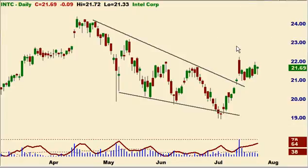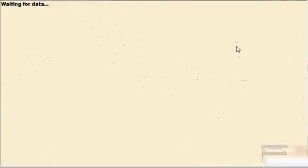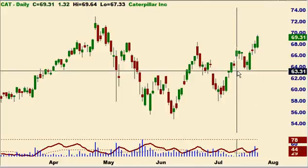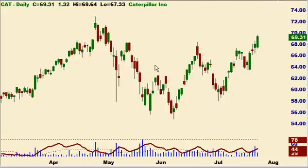And finally, so I'm not totally cherry picking, let's take a look at Caterpillar, CAT. Caterpillar, as probably most everybody knows, is the world's largest manufacturer of construction and mining equipment. Pretty good indicator of the overall economy. Now, obviously, Caterpillar did take out that previous peak. That said, to my way of thinking, this entire rally looks corrective. Also, though, the previous decline looks corrective.